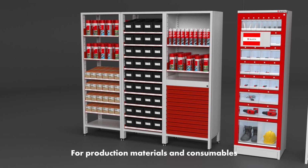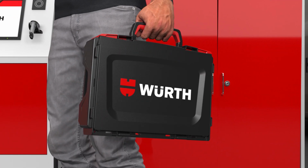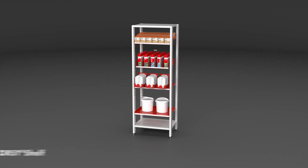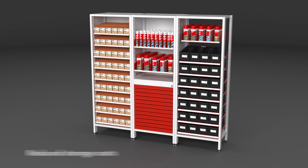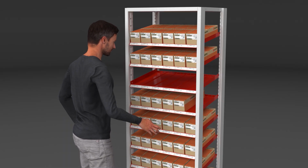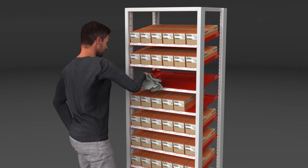ORSY stands for Order with System. Our solutions help you to store, manage and order items easily, always following the same principle and same order. The ORSY shelves are planned specifically to suit your range of products. Our employees will also restock and reorder the items for you, and will also ensure that the shelves are spotless.